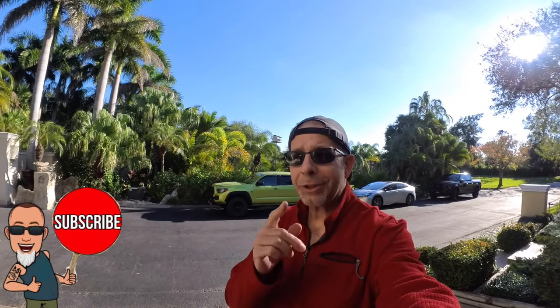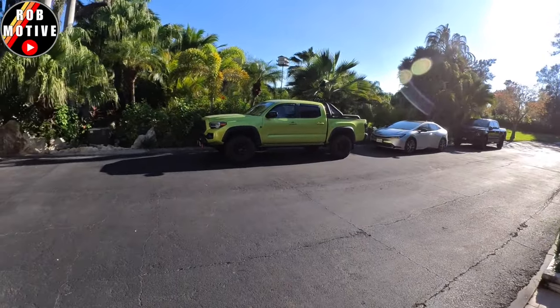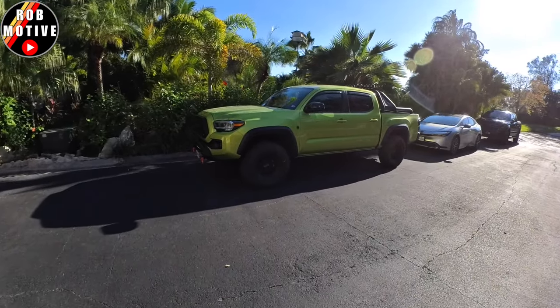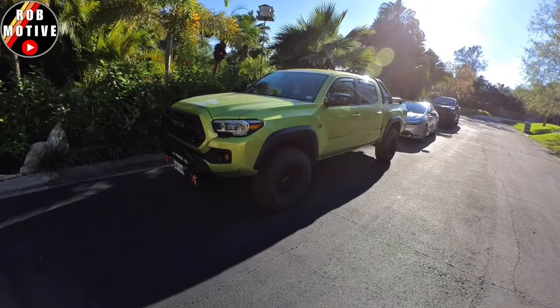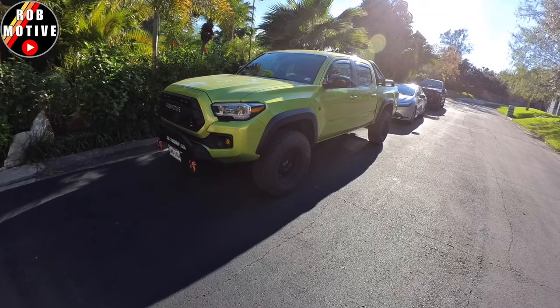Why keep the Gen 3 Toyota Tacoma? There's a lot of reasons, I'm gonna tell you. Let's start right off. First of all, just look at it. It's a classic beauty. You can't tell me that the brand new 2024 Tacoma is gonna look so much better than the Gen 3 that we currently have that you just have to go out and buy it.